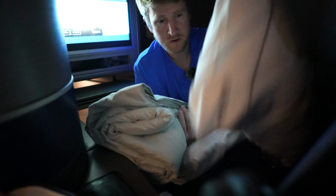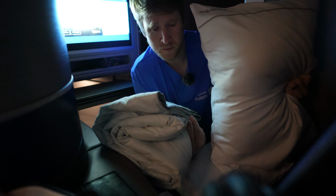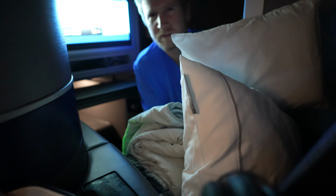And then, Rebecca might have mentioned this earlier, but they provide you with a lot of bedding. It's a pretty soft blanket here, Saks Fifth Avenue. Same thing with this really giant fluffy pillow. And then they also give you this memory foam pillow and another thin blanket, which is nice. So it's good to have all these options. Let's see this thing go flat here. There's just one button and it's pretty easy to go to bedtime here.